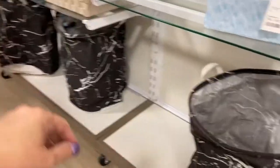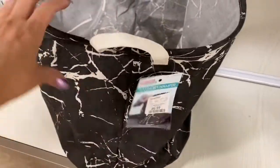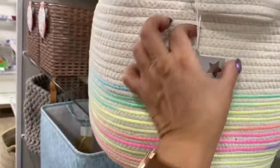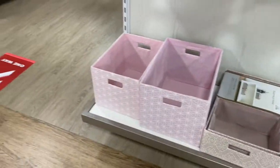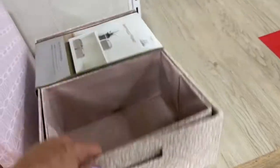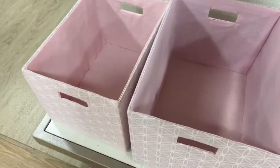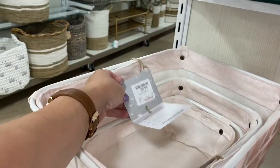Then you have these. Let me see how much these are. These collapsible. $6.99 for that one. And then this cute one right here in colors, $16.99. Yeah, we're doing the pink now. Let's see. So this is $16.99, and it's like a 3 compartment. And then this one here, guys, I don't see a price. That's a very pretty color. So you got 2 of those. And then you have a set here. No, each one. This is $5.99.